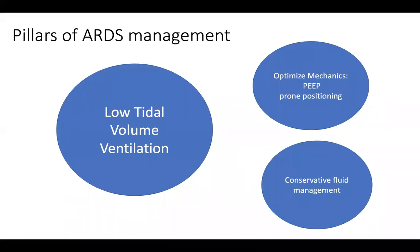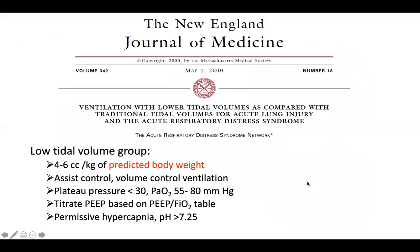I've put together the main strategies that have been shown to be beneficial in ARDS. So really the cornerstone for treatment is low tidal volume ventilation. That is something which has been proven in multiple studies and has a pretty good effect size, repeatedly shown in different studies. The other strategies are how to optimize mechanics, that is by using PEEP and prone positioning. And then we have a conservative fluid management strategy, which should also help with ARDS.